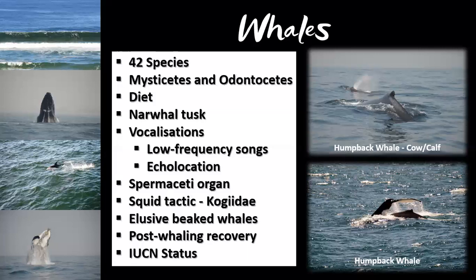The elusive behavior of the beaked whales could have counted in their favor, with only 3 species having been targeted by commercial whalers. Centuries of whaling decimated populations, 97% of blue whales being lost to this industry. In 1986, commercial whaling was banned by the IWC, the International Whaling Commission. And now, thanks to global protection, the establishment of marine protected areas and ocean sanctuaries, populations of a number of whale species are recovering.